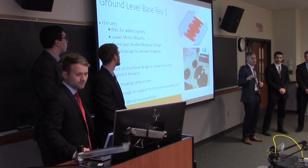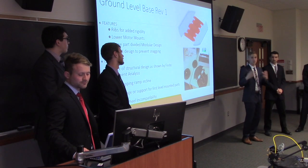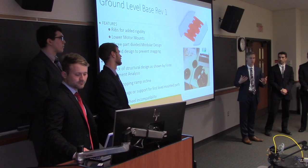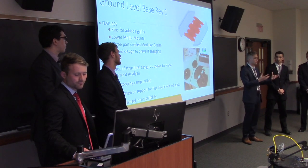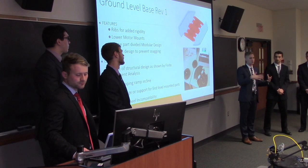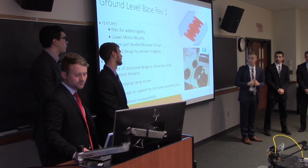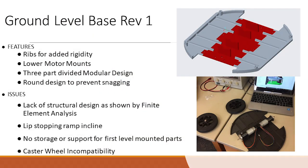One of the most important things early on in the project was to get a ground level base to the electrical engineers so that they could get started as fast as possible with everything they needed to do. Because the early part of the project was mechanical marginally, we wanted to get that done as quickly as possible just so that they could start working on motor controllers and things of that nature. I was the engineer in charge of the base level, and so here you can see the first model.